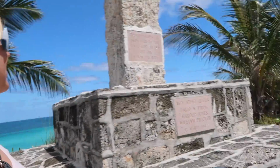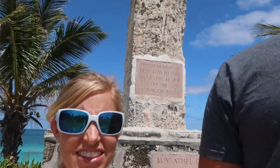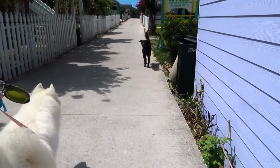The monument is dedicated to the souls lost at sea off the Abacos reef. We're on the quest to find coconut bread. Lauren from Unspoken has told us about it. So we're off to find it. Look at the pineapple cutouts in the fence. Be friendly.